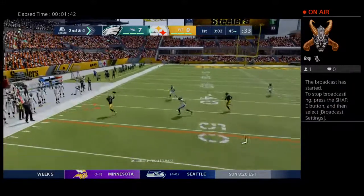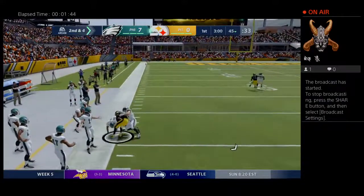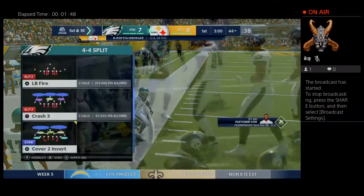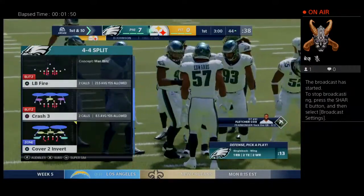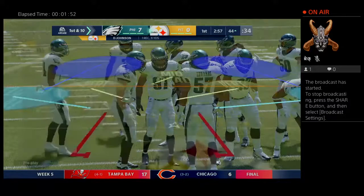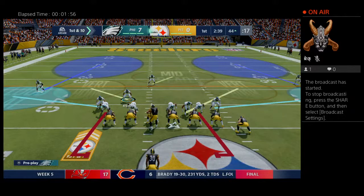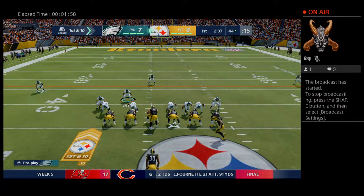From the gun, it's Roethlisberger. That ball caught by the former Toledo Rocket, Deontay Johnson. And he gets this to the other side of midfield across the 45 before going out. 11 yards there, first down. 1st and 10. So from Philadelphia territory now, here's a 1st and 10 at the 44-yard line.